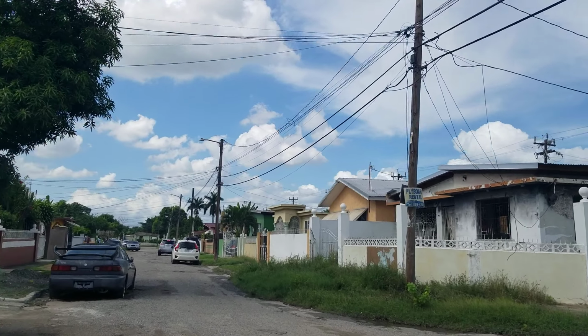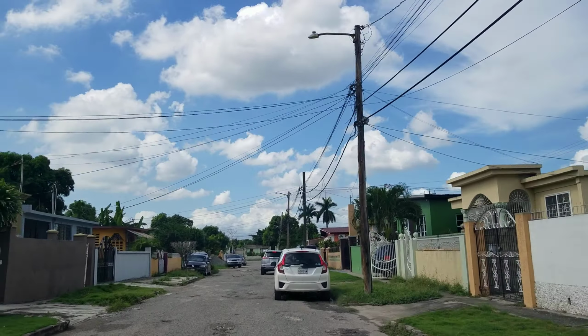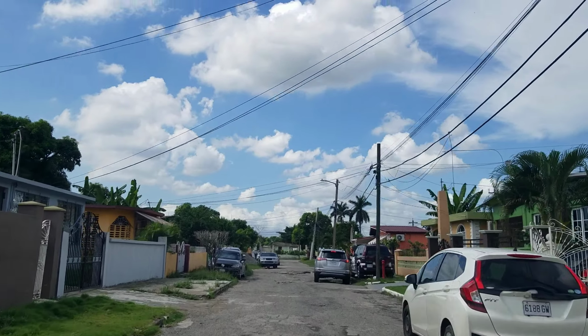Alright, well, this is the Duhaney Park residential area. This is where you find the homes. Some very nice homes.